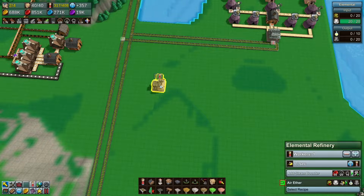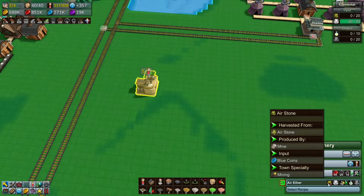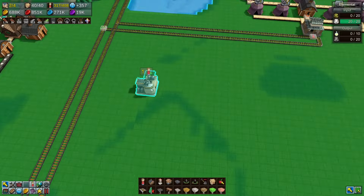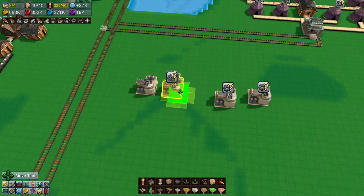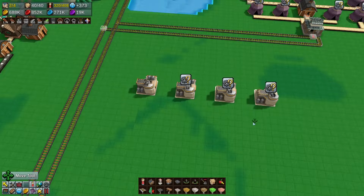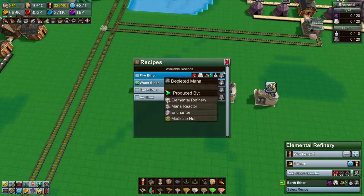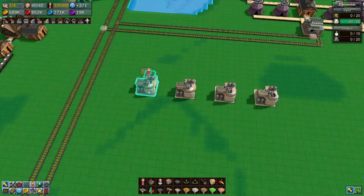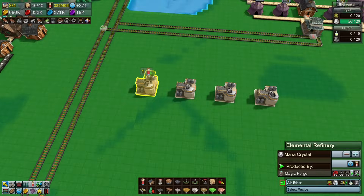So we need to deliver the 4 elements here. I want to spread them out. 4 earth, air, fire, water. That's what we need to do here. So, earth, air, earth, fire, whatever order, it doesn't really matter. We've got all 4 of them there, so they need the same thing. They need air stone or whatever stone, and they need mana crystals.